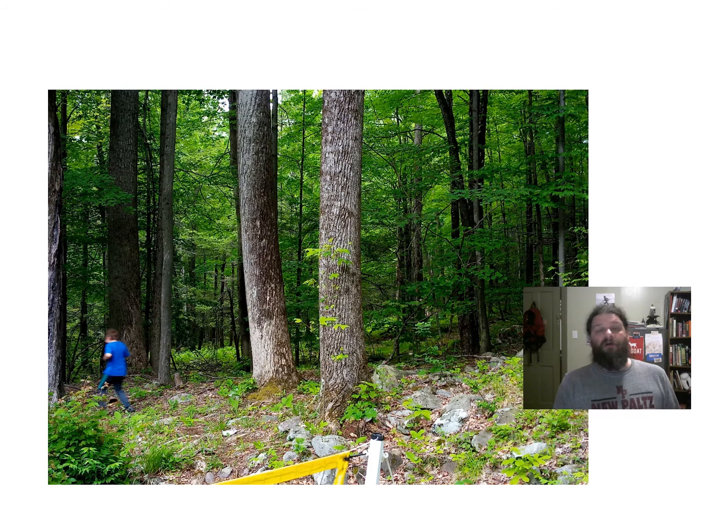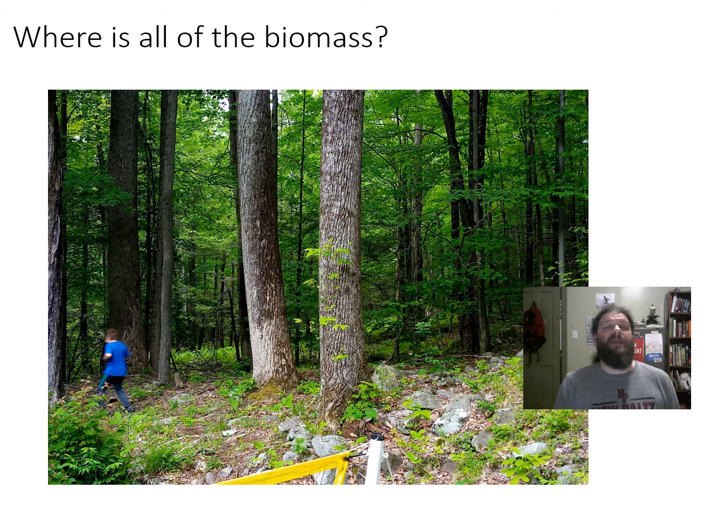Here's a snapshot of an ecosystem right outside my back window. I just took this picture the other day. If we were going to try to count up or just estimate the amount of living material, which trophic level has the most living material? It's going to be those producers, right? All those plants, the trees, and all the other shrubs. Bruce, being a different trophic level because he's not a producer, is insignificant, really, compared to the amount of mass of the trees.